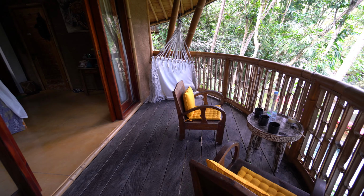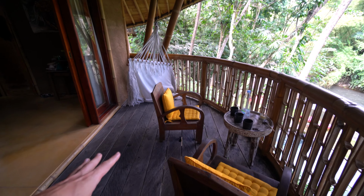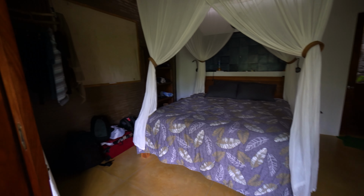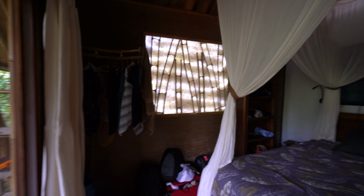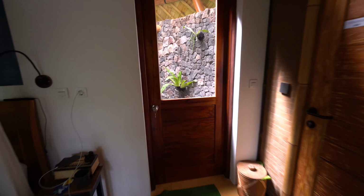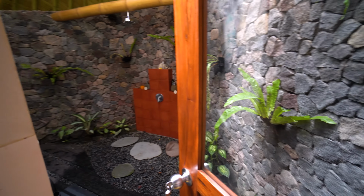Okay, let me show you around this amazing bamboo cabin. There's an outside area here with chairs. The hammock goes up here. Boom. It's awesome. Inside here, nice bed that lights up. Let me turn that on actually. There we go. Just looks kind of cool. Really nice interior decor. Everything's really nicely done. One of the nice parts about it is this outdoor shower, outdoor bathroom.